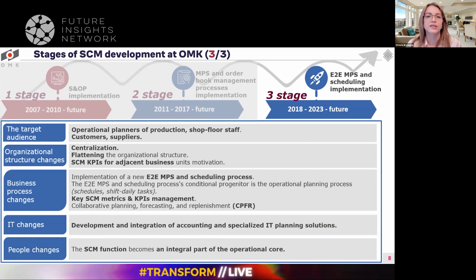And a few words about the last thesis, that SCM is becoming an integral part of the operational core. After all, SCM is a relatively young function, even on a global scale. And it is worth saying a few words about the differences between SCM and logistics. That is, logistics, procurement, production, and sales are really primordial functions since business establishment. You, of course, know and understand it.